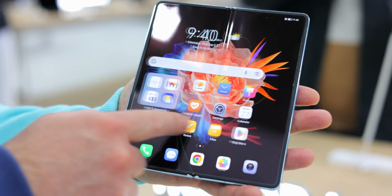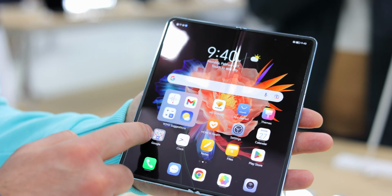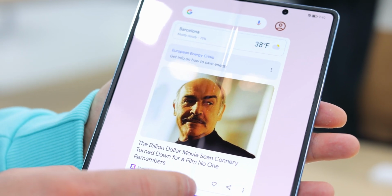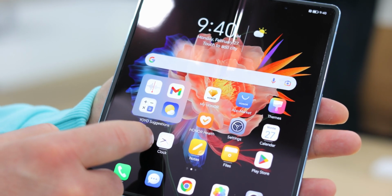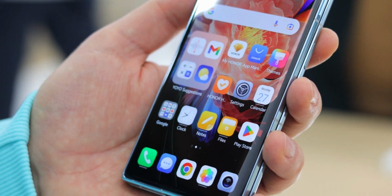The software experience here is the typical Honor ordeal, kinda Huawei-ish. The skin is called Magic OS 7.1 and it's on top of Android 13. We do get a couple of proprietary apps like Health and the Honor App Store, but notably not a lot of bloatware, which is really appreciated.